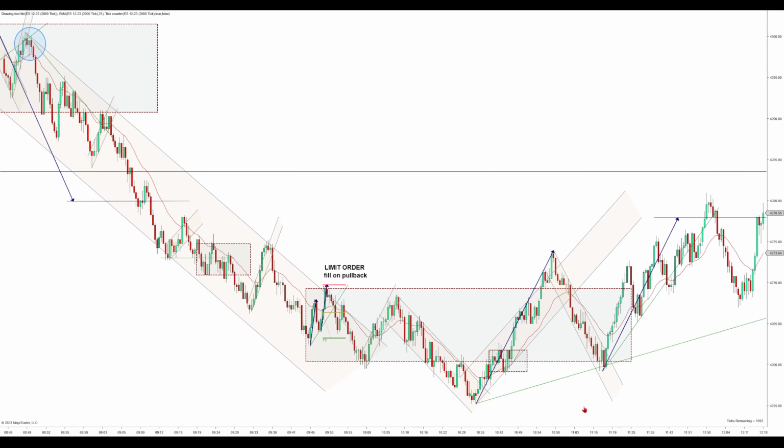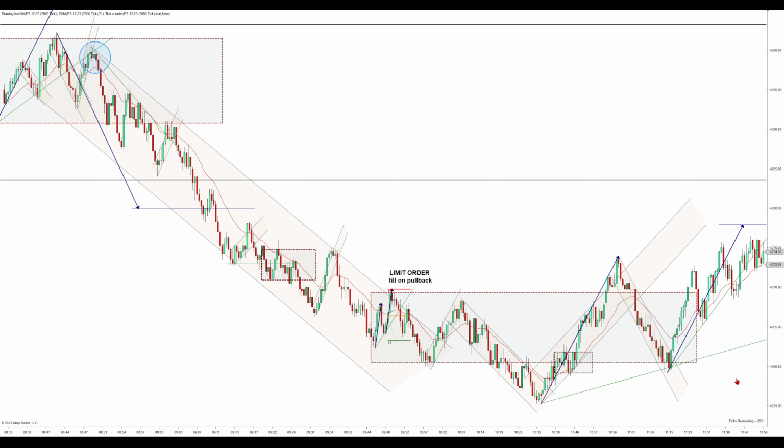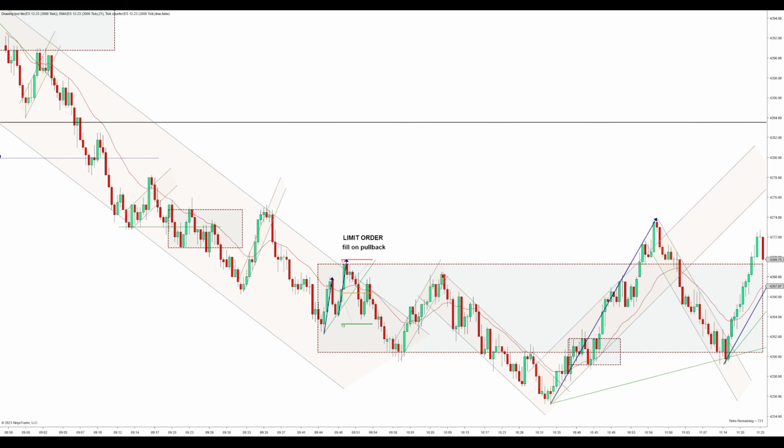So anyway, I kind of lost where I was. I didn't mean to skip ahead. Where was I? Yeah, right here. So after we get this break, we start pushing lower. I didn't like any entries in here. You can kind of see this failed second entry. You have this first entry long, second entry long failure, but it was getting pretty sideways, kind of choppy like that, so I didn't want to enter on any of that.